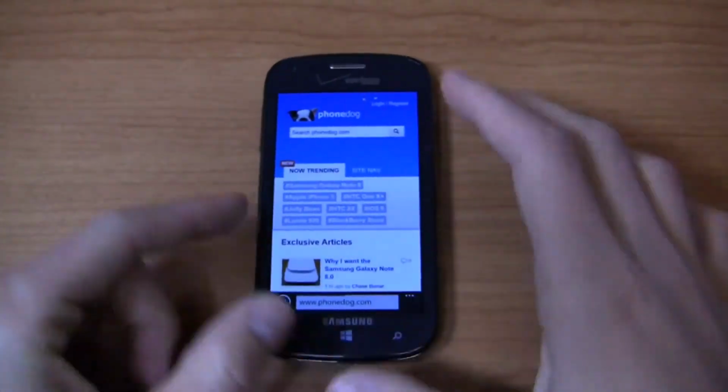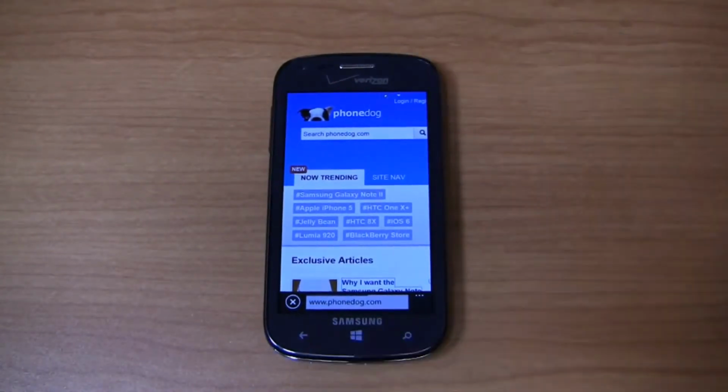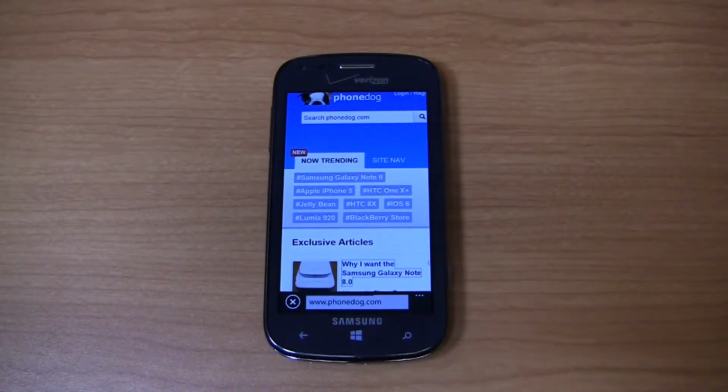Keep it locked on phonedog.com for continuing coverage of the Samsung ATIV Odyssey. We'll have a full review, we'll have a bunch of great content on this site, on this device rather, on the site, and more, so stay tuned.